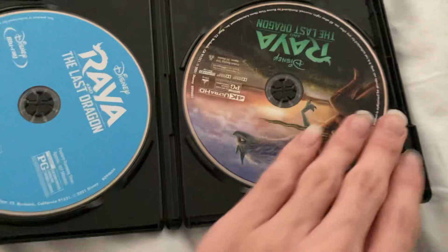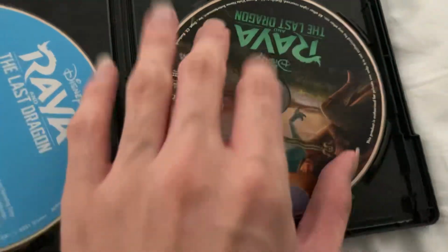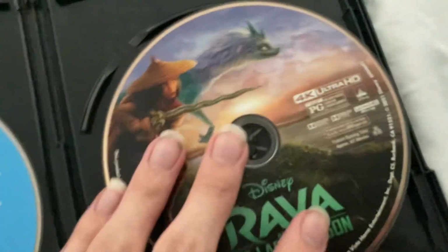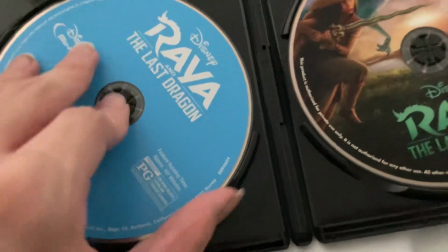So here's the 4K disc. Let me check the back of the 4K disc. Disc seems fine. And here's the Blu-ray disc. Looks fine as well.